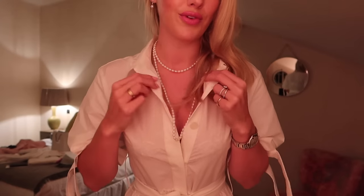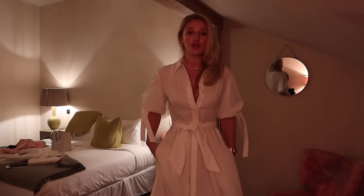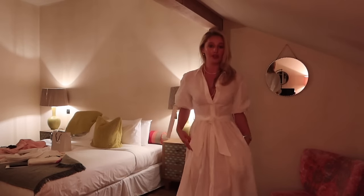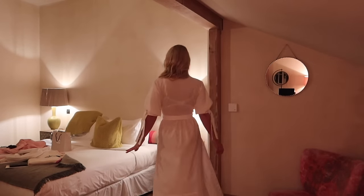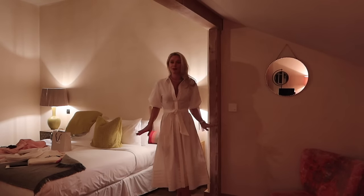And I just think with the V neck, with the button down shirt, with the oversized collar, look at these arms. It's also got the tie front. You can even tie it at the back. It is the most beautiful length. I am obsessed with this.